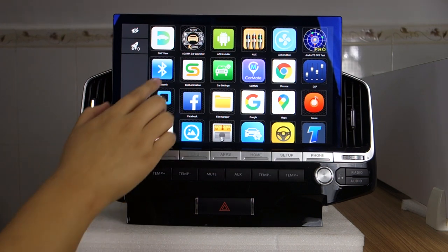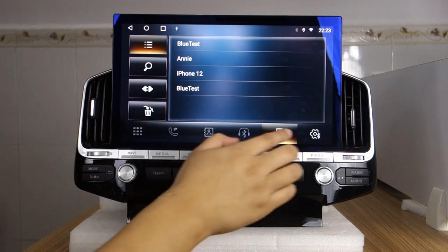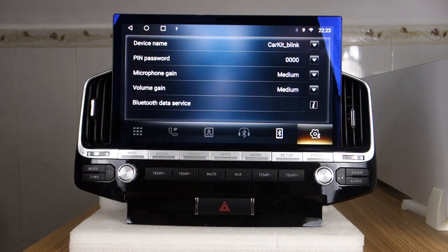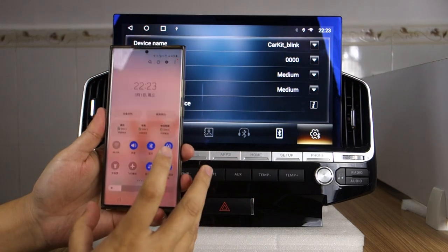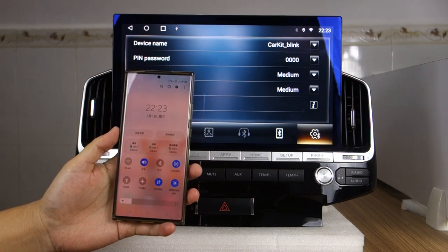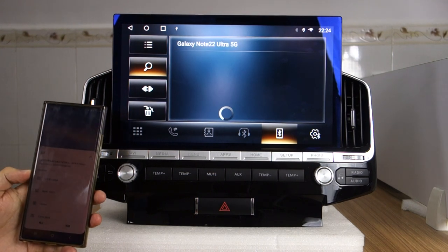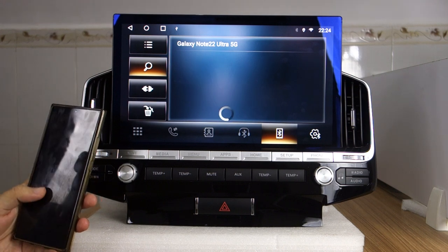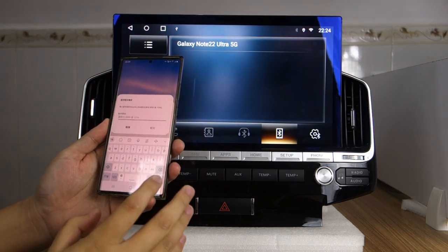Okay, let me show the Bluetooth. This Bluetooth settings, password 40. You can open the Bluetooth from your phone and enable it. Click search. Your phone will get a message. Please put the 40.